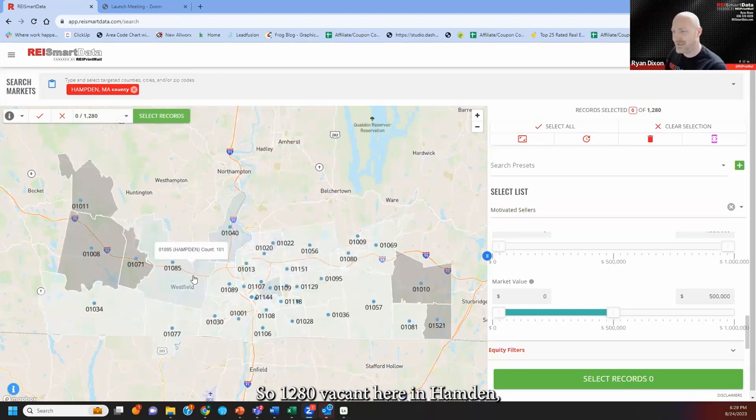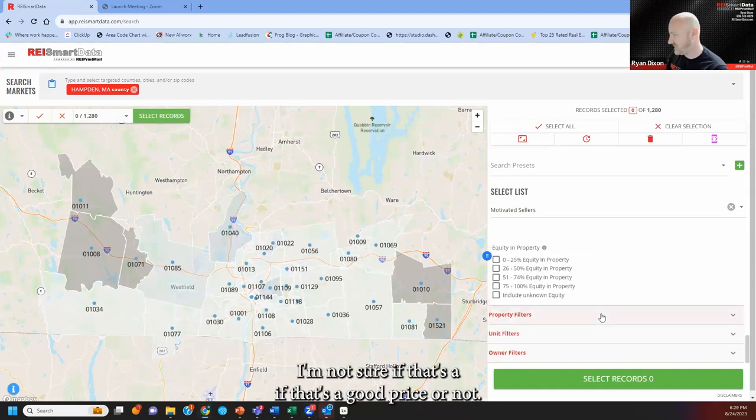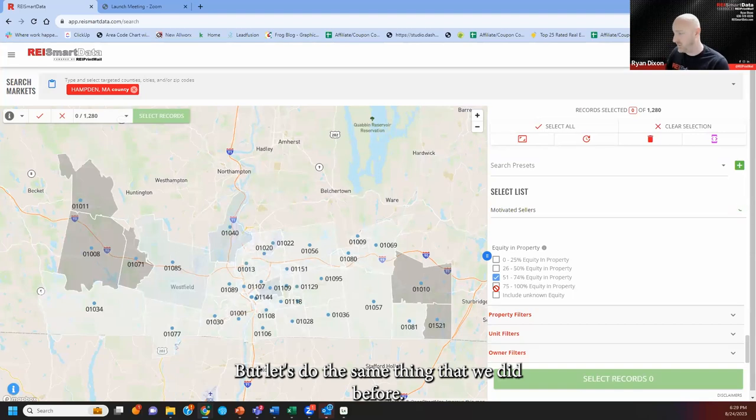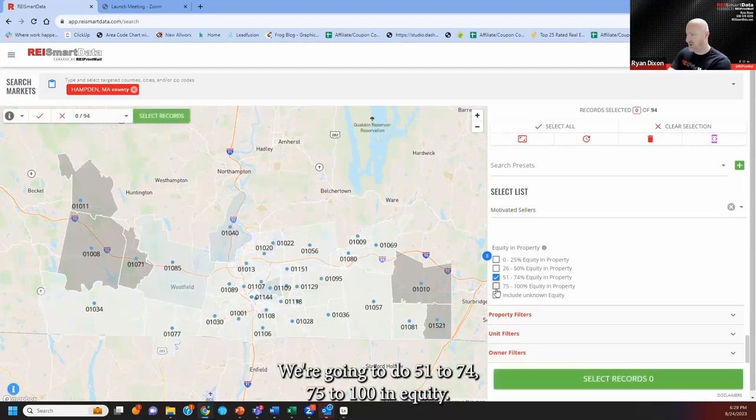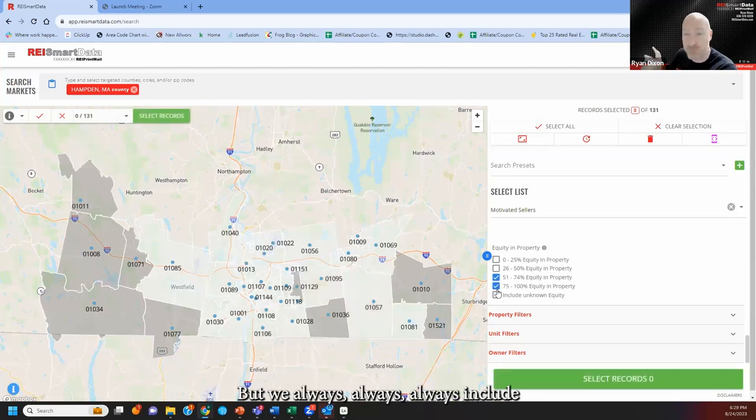So 1,280 vacants here in Hamden, Massachusetts. Now I've got 500,000 there. I'm not sure if that's a good price or not. I would have to do some research, but let's do the same thing that we did before. We're going to do 51 to 74, 75 to 100 in equity. Now we're talking about equity. So 50 to 100%, but we always, always, always include unknown equity.